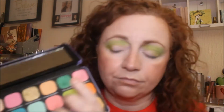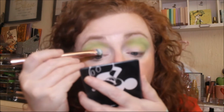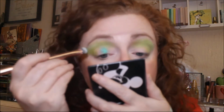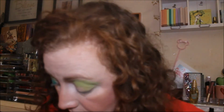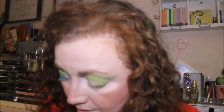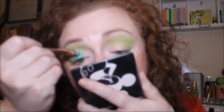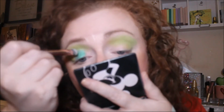Going in now with a shimmer, Tea Leaves. It looks teal in the camera, but it's really, really green. It's like a forest green. Don't know why it's looking like that on camera. It's obviously the camera settings. Might be the white balance or something like that. That might be a bit off. I might have to look into that.